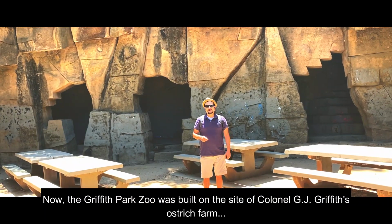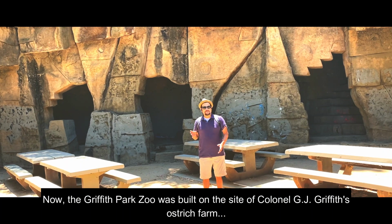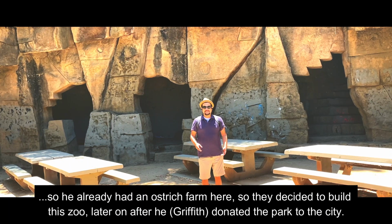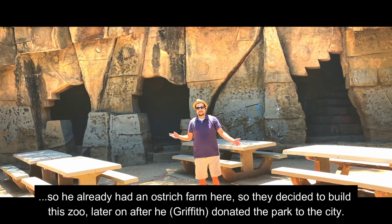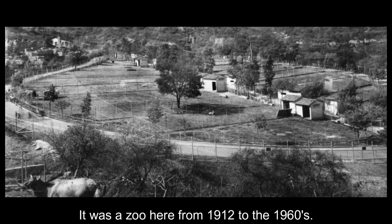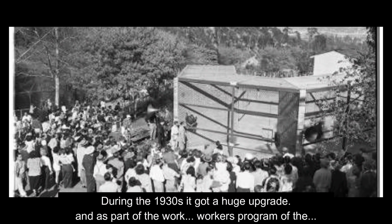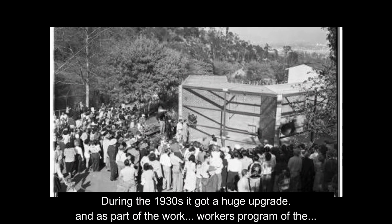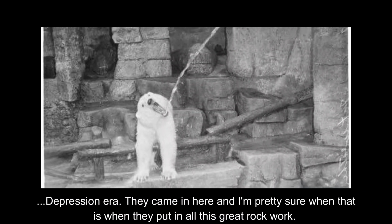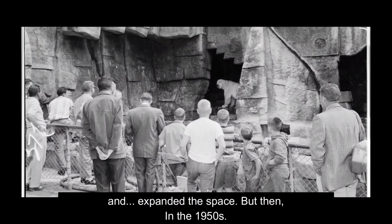Now, the Old Griffith Park Zoo was built on the site of Colonel J.W. Griffith's ostrich farm. So he already had an ostrich farm here, so they decided to build this zoo later on, after he donated the park to the city. There was a zoo here from 1912 to the 1960s. During the 1930s, it got a huge upgrade. As part of the workers program of the Depression era, they came in here, and I'm pretty sure that's when they built all this great rock work and expanded the space.